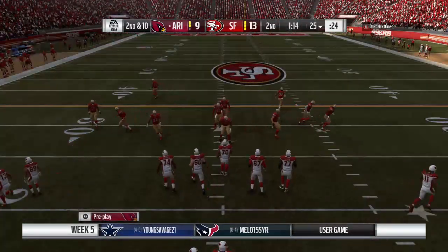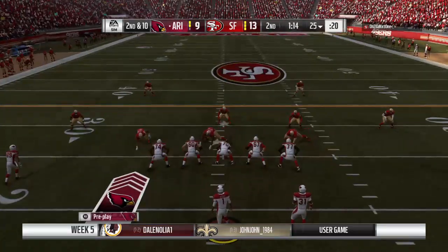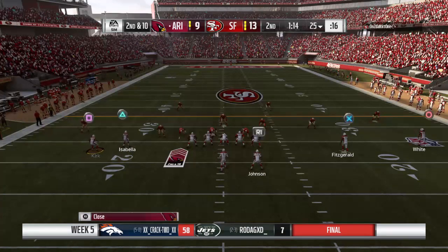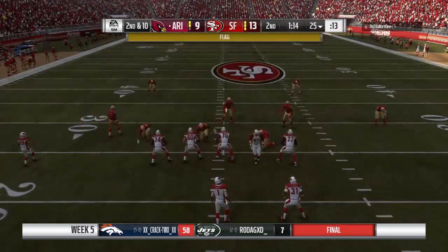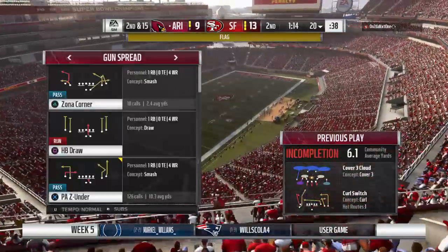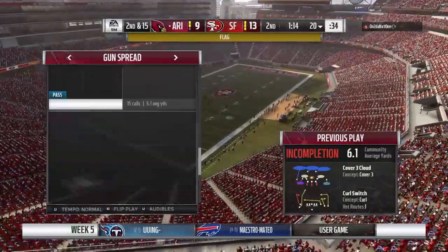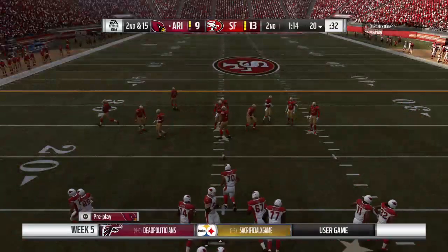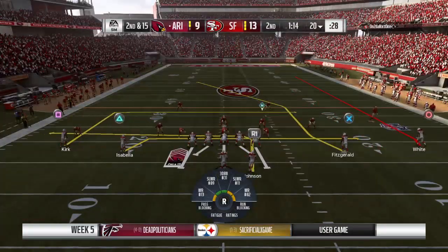Following the incomplete pass, here they go again. 2nd and 10 from the 25. All right, now, lucky 56. And we've got movement by one of the big boys up front for Arizona. Flag comes in. And that false start penalty certainly not helping their cause here. 2nd down and long.